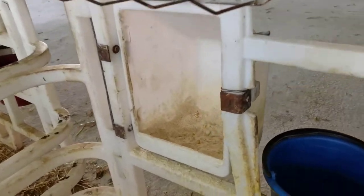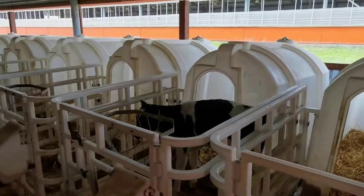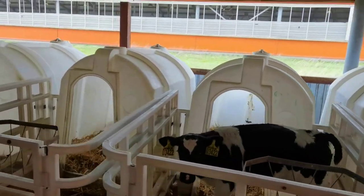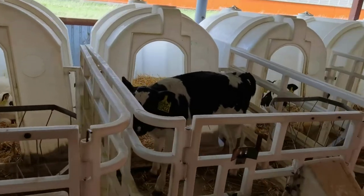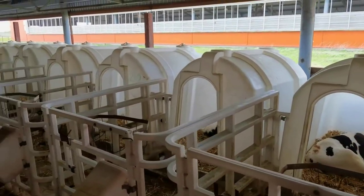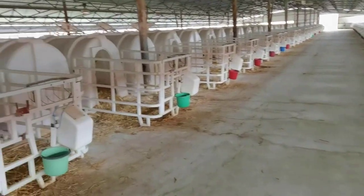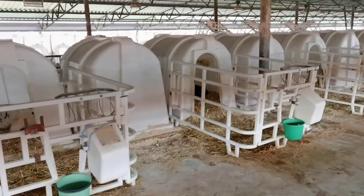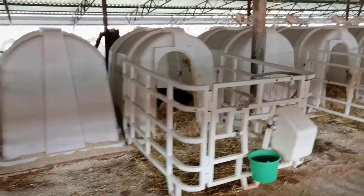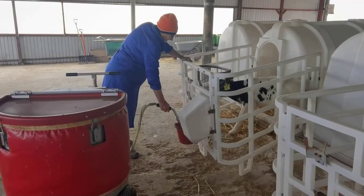And what I don't like here too, this is a very powdery starter for them. We're using a little bit different type here in the United States. But the calves are really healthy, and dead on arrival is less than 3%, and the survival rate by 60 days is 98%. So they really manage the calves well here. And you see the hutches are upside down, so they don't touch noses.